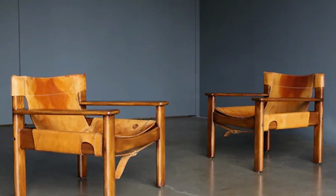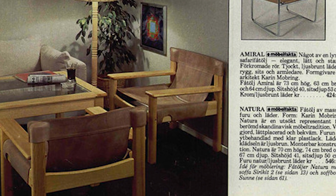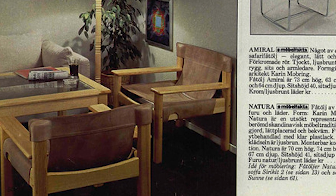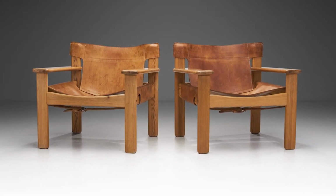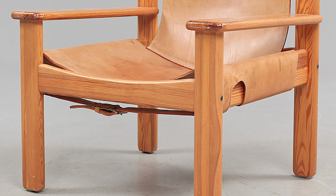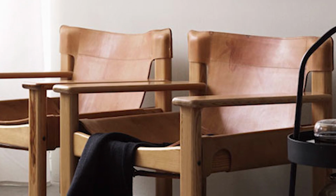Designed in the late 1970s, the Natura chair is celebrated for its blend of organic materials and minimalistic design, embodying the Scandinavian ethos of simplicity and functionality. I really love this chair. The solid wooden frame with a seat and backrest in brown leather gives the chair a warm, rustic feel that contrasts beautifully with its clean lines. It was very high quality. And now you're looking at a price tag in the $5,000 range. But then you also get two. When it first was launched, it was 546 Swedish krona, which is about $50.